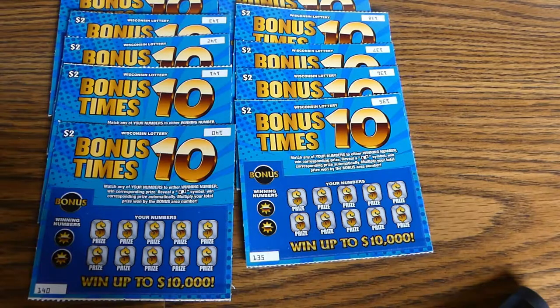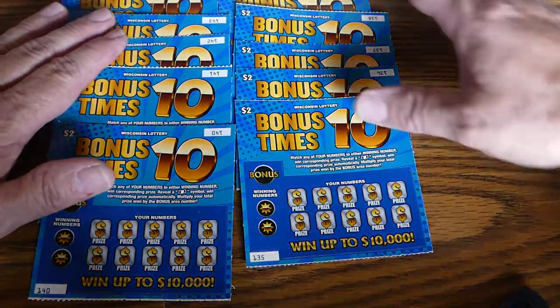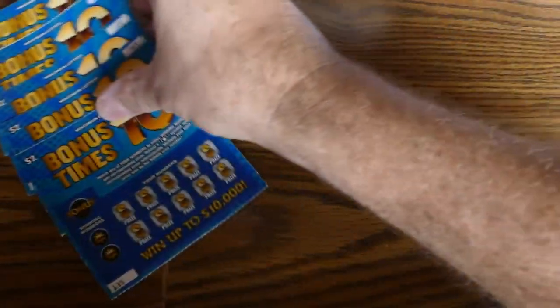Today I have 10 $2 Wisconsin lottery scratch-off tickets, number 135 through 144. I'm going to scratch these tickets to see if we're a winner. I'm going to start with 135 and work our way down.